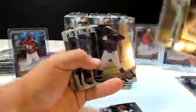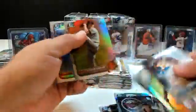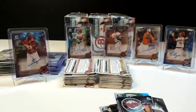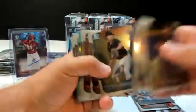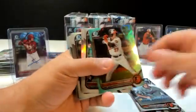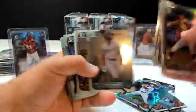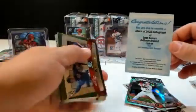Elijah Green base. Gabriel Hughes refractor. Holiday base. Brooks Lee, heir apparent. These will get sleeved up. Got a Kobe Mayo Sky. No, this is an Aqua Wave Refractor to 199 for the O's. And then we got a class of 22 autograph of Dylan Beavers going out to the Orioles.